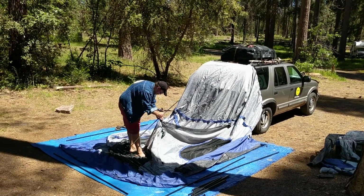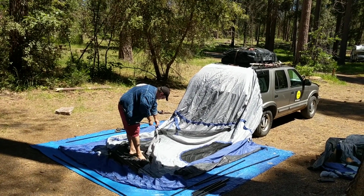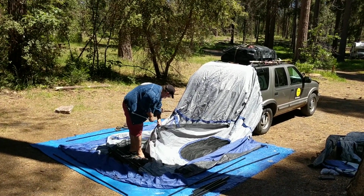Alright, and at this point you just have to be careful not to step on it too much so that you pull it up and rip the screen door with your toes. Because you'll be sad.